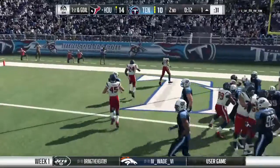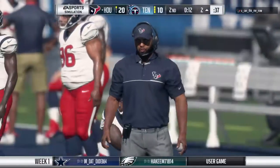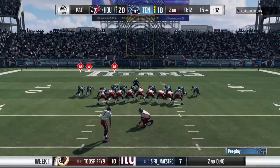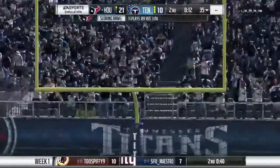Now a handoff here to his running back. And he gets into the end zone. Touchdown, Houston. A great play there as the first half is winding down. And the Texans will extend their lead. It's good, and it's 21-10.